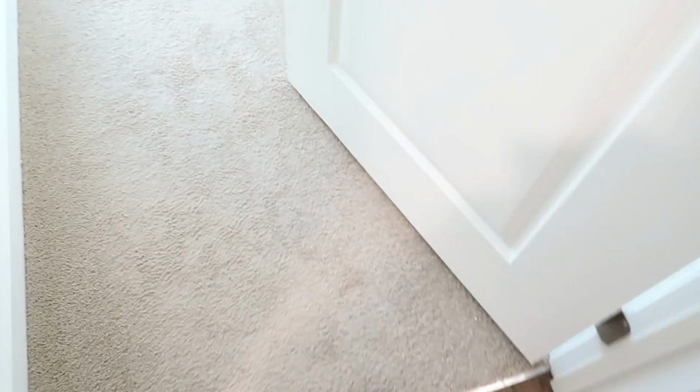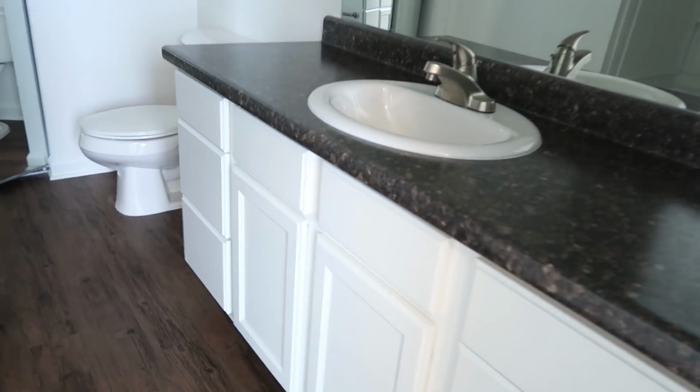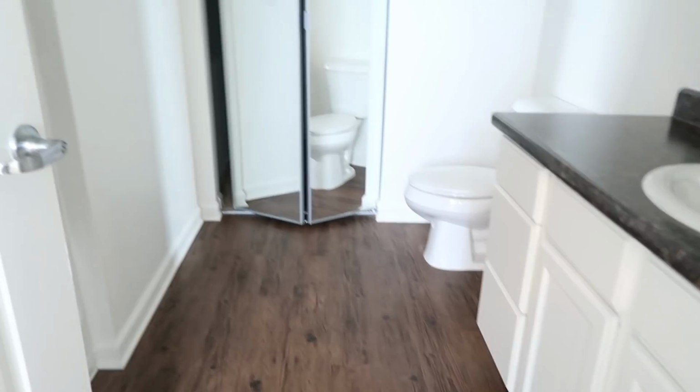And I did like the fact that it had a separate washer and dryer room in the apartment, which was really great. Overall, I did think the apartment was nice. They did put new carpet down. They did have a fresh coat of paint on the wall. The apartment smelled nice. Things were clean. It wasn't super dirty, and I definitely didn't see any bugs or dead bugs or anything like that. So I think the apartment was just a really nice space. So I did like it.